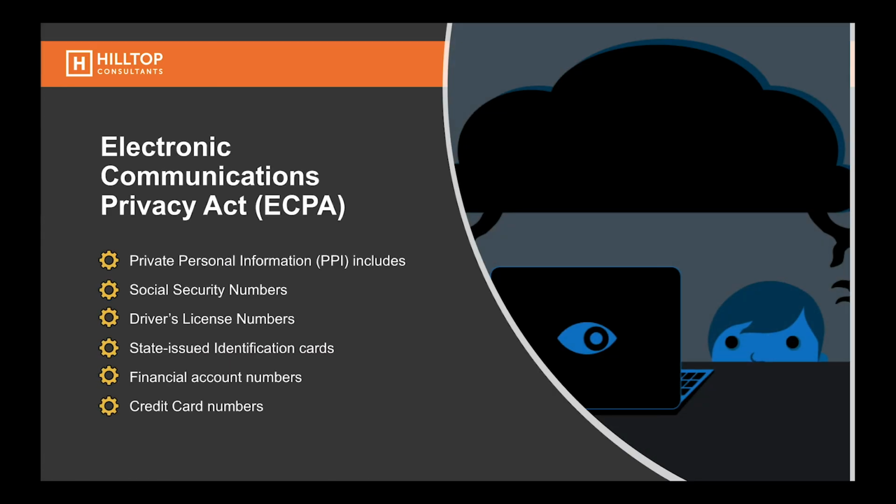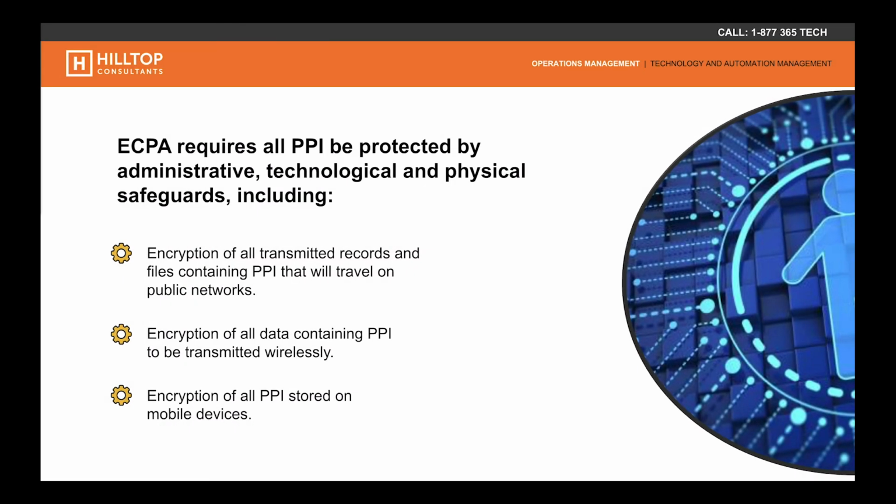The Electronic Communications Privacy Act classifies PPI, or private personal information, as social security numbers, driver's license numbers, state-issued ID cards, financial account numbers, and credit card numbers. ECPA requires all PPI to be protected by administrative, technological, and physical safeguards. These include encryption of all transmitted records and files containing PPI that will travel on public networks, encryption of all PPI being transmitted wirelessly, and encryption of all PPI stored on mobile devices. This is where that business-class firewall and MDM come in, as they can help enforce and facilitate that.